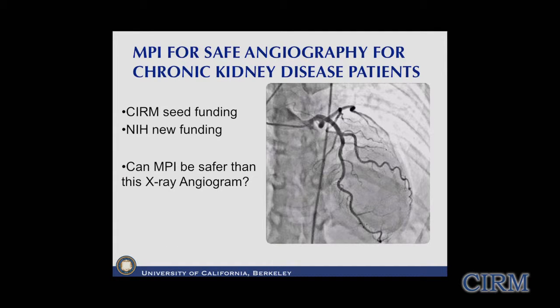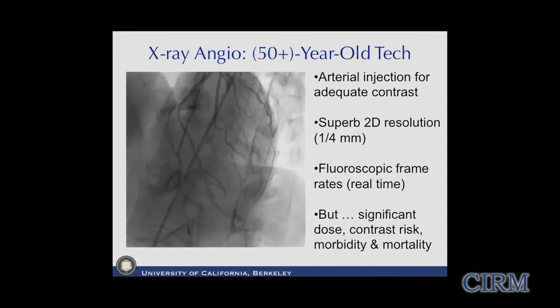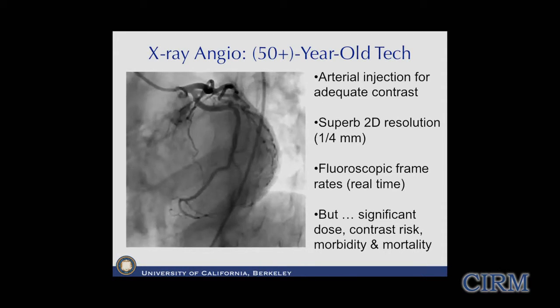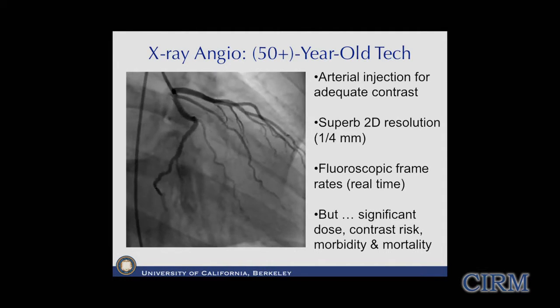Okay, so I wanted to segue into what I consider the next big application for this clinically, and I consider the seed funding from CIRM to be absolutely critical to get this funding from the NIH. And the real question we're trying to answer is, can magnetic particle imaging be safer than this X-ray angiogram? And this is called an X-ray angiogram. This is 55-year-old technology. And believe it or not, this is still one of the standards of care for cardiology for assessing basically obstructions in your coronary arteries.